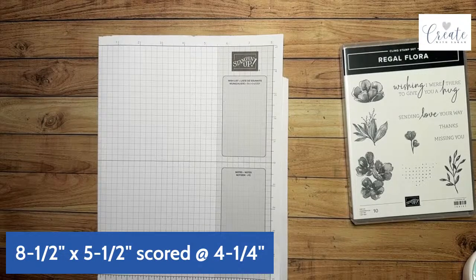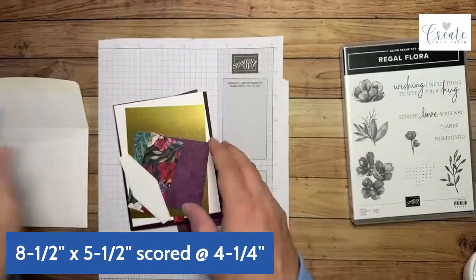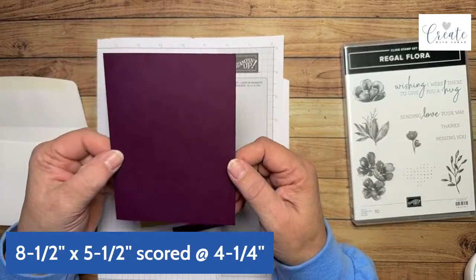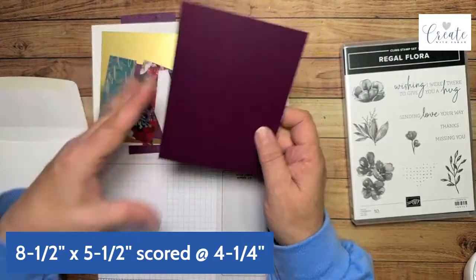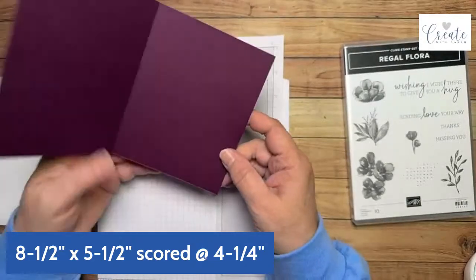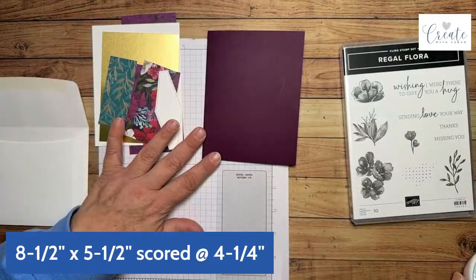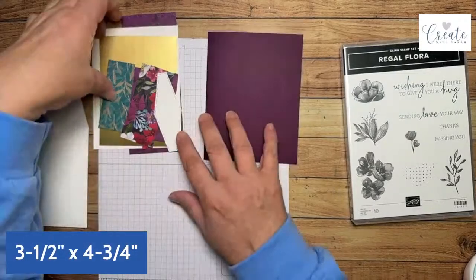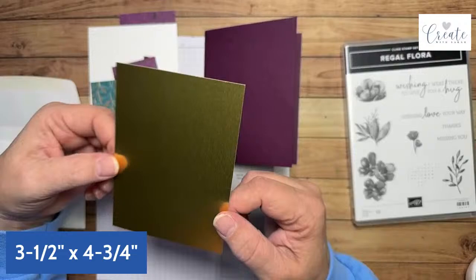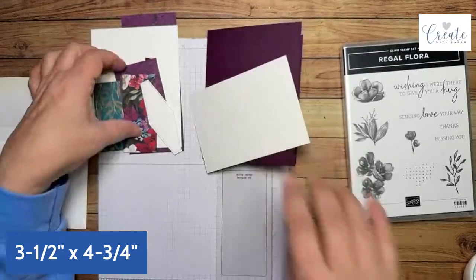All right, so our card today is using this right here, which is Blackberry Bliss. I think I said rich raspberry. We haven't had rich raspberry for a while. This is 8.5 by 5.5, and I scored it at 4 1/4, so it's just a standard A2 card. Then I have a layer of gold foil. Look at that. And this measures 3.5 by 4 3/4.